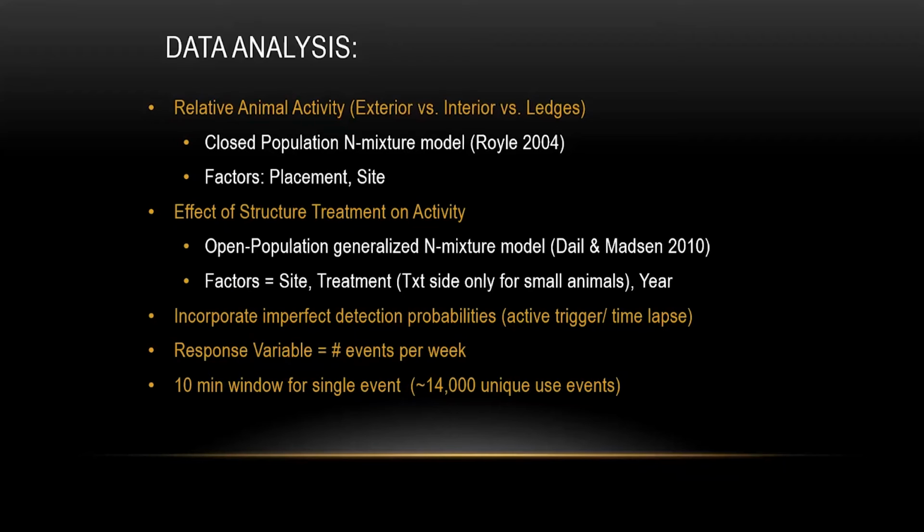And there was a 10-minute window for each use event, meaning that if a species was detected in numerous photos within a 10-minute window, it counted as a single use event. Okay, now to the results.